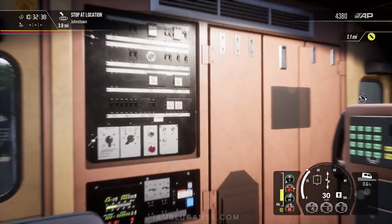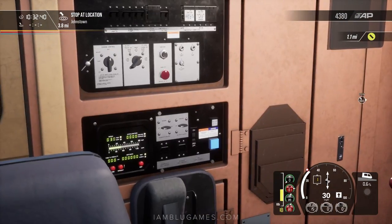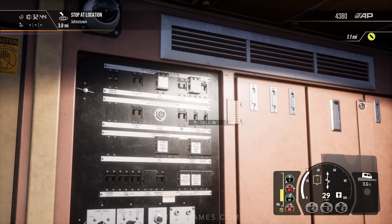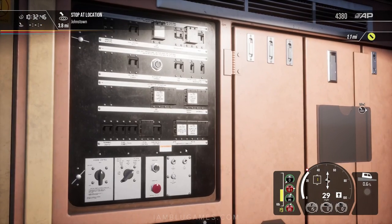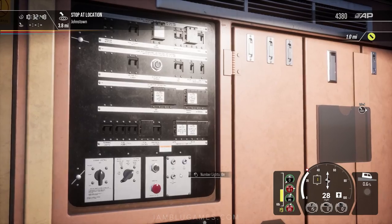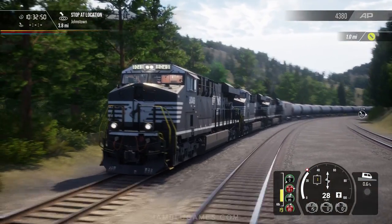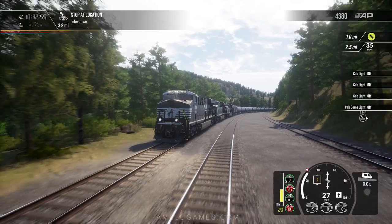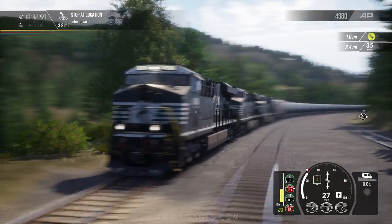Matter of fact, we haven't had the number lights on all day long. I think they're up here somewhere. I can't remember where they are. Yeah, there's number lights. And our cab light is still on. We can turn that off now. There we go. But yeah, the local looks great.